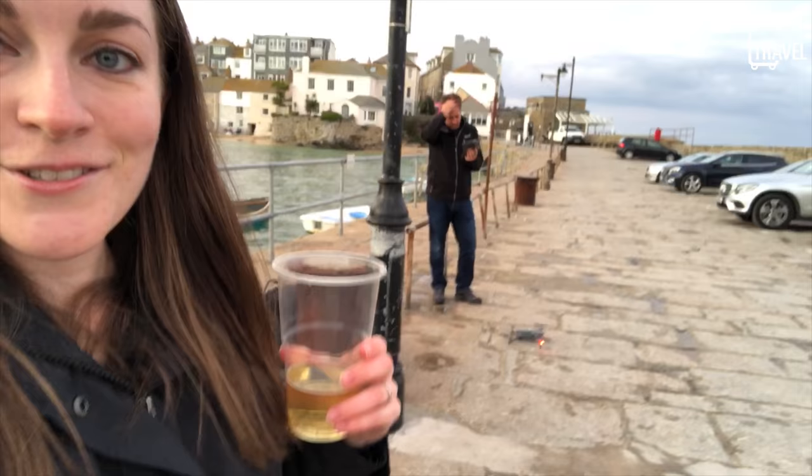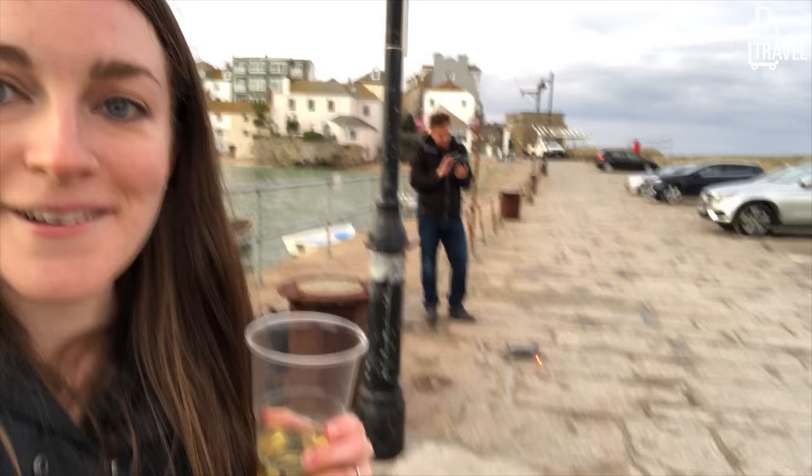Hey guys, checking in from the pier here in St. Ives, and I've got my cider. Derek and Graham have their tripods set up for some photography, and Graham's getting the drone set up. So we're gonna watch him fly this bad boy.